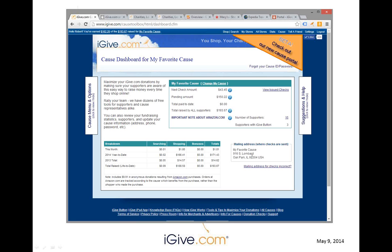For a supporter to earn money for a cause by shopping, they have to either have used the iGive button or have started their shopping at our site. Once they've done that, there is nothing else they have to do. They don't have to confirm anything. They don't have to jump through any hoops. Of course, if they return whatever it is they purchased, that money won't be earned.